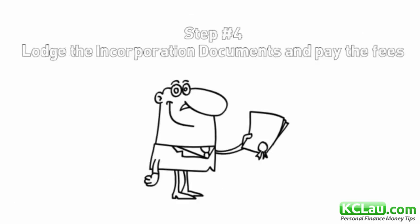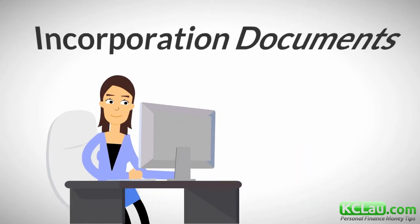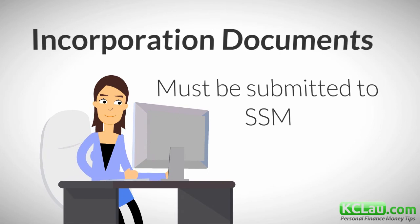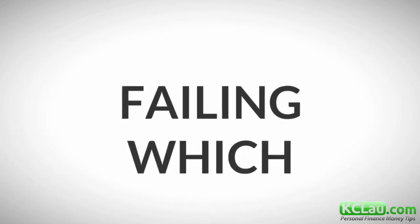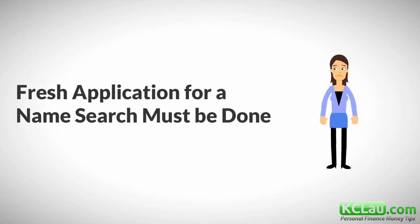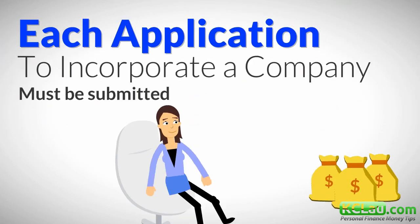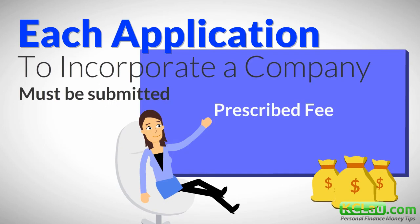Step 4. Lodge the incorporation documents and pay the fees. Incorporation documents must be submitted to SSM within 3 months from the date of approval of the company's name by SSM, failing which a fresh application for a name search must be done. With regard to fees, each application to incorporate the company must be submitted together with the prescribed fee. The fee is predetermined based on the authorized share capital of the company in ringgit.